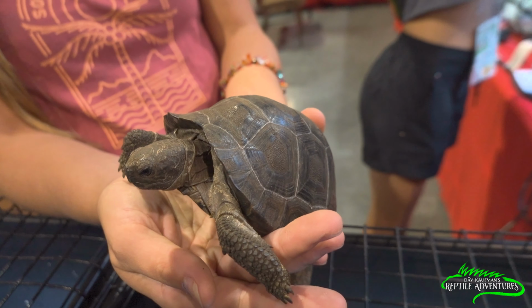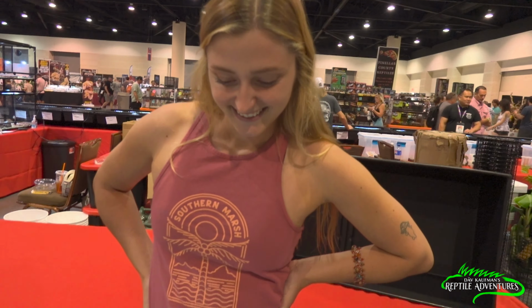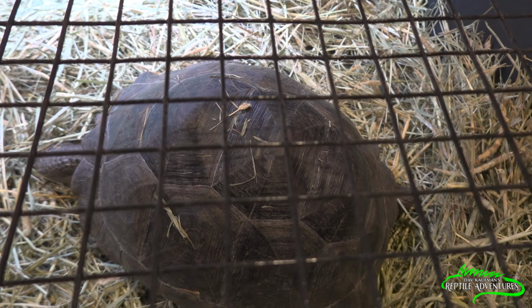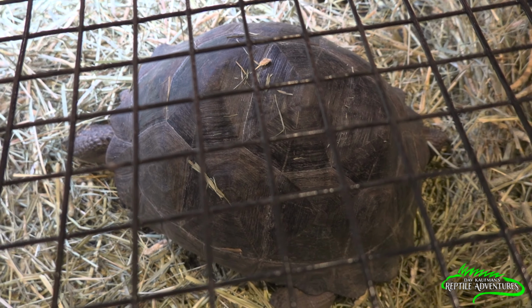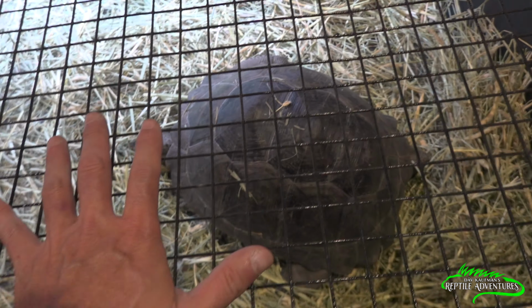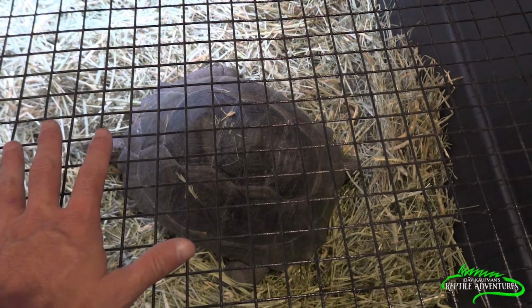Now, do we have a big one to see? We do have a bigger one. Let's see the big one. All right, so over here on this side, we've got this dude. How old is this one? He is about 4 to 5 years old. So they do grow. I'll just put my hand there for scale. They do grow pretty fast, and they do grow pretty big.